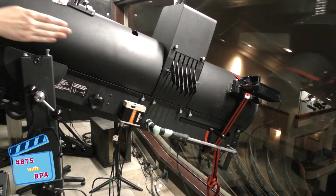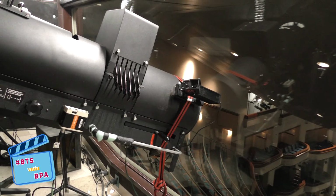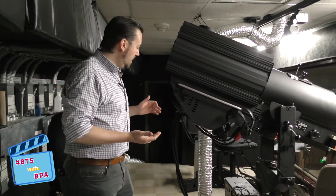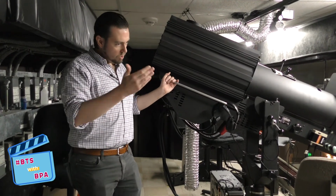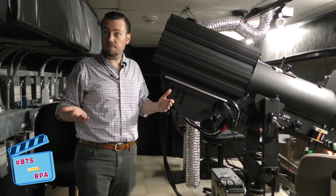You can also see there's an aiming device attached to the front of it so that they can aim the light exactly where it needs to be before they turn it on, because you wouldn't want to see them moving around the stage in the wrong place. There's 3 of these up here. Each of these has a 3,000 watt arc discharge lamp in it. The three of them together consumes about enough electricity to power a mid-size RV.